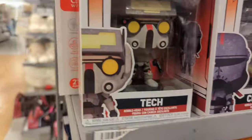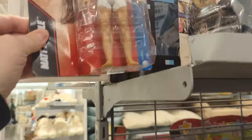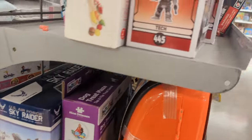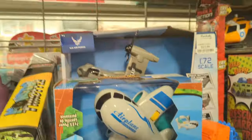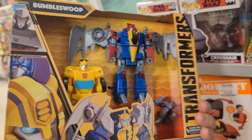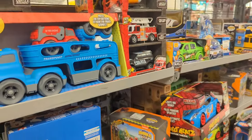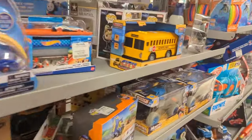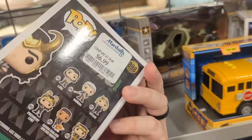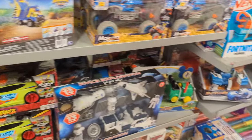Hogan, Tech, Matt Riddle, yo, bro. You died. Rude people. And then we got this for $12.99. Probably nothing. Yeah, no other collectibles. Oh, I haven't missed this. President Loki. $6. $7. Whatever. Yeah, no.